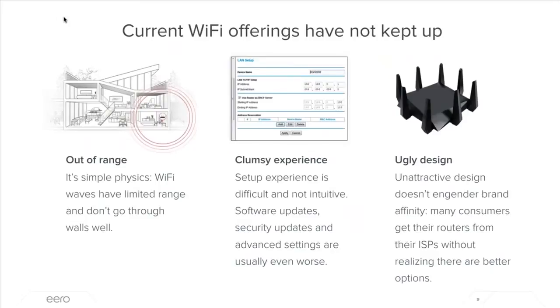So the reality is current Wi-Fi offerings really haven't kept up. As mentioned a little bit earlier, having one router results in an out-of-range experience. You simply don't get Wi-Fi in every part of the home. There's also a lot of enterprise-grade applications out there that are just really clumsy to set up. The cloud controller could take upwards of an hour to just configure the first part of it, never mind having to attach the different access points throughout the home. And the design really is ugly. To me, this looks more like a spaceship than a Wi-Fi router. This isn't something that you'd put out in the open, probably something that you would shove under a couch or put in a cabinet. And when you put access points in a cabinet or under a couch, we know that the performance suffers.